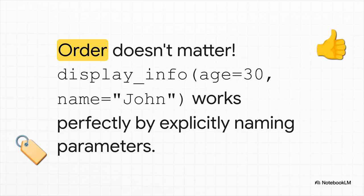But what if you hate having to remember the exact order? Well, that's what keyword arguments are for. By using the parameter name like a label, age equals 30, name equals John, you can pass them in whatever order you want. It doesn't matter anymore. Plus, it makes your code so much easier to read later on.